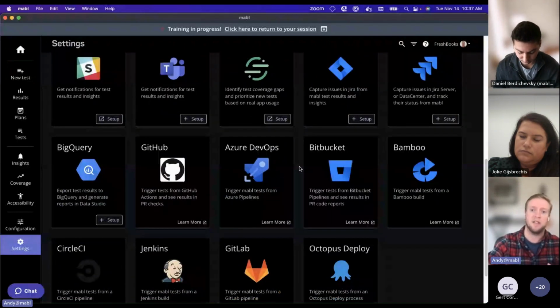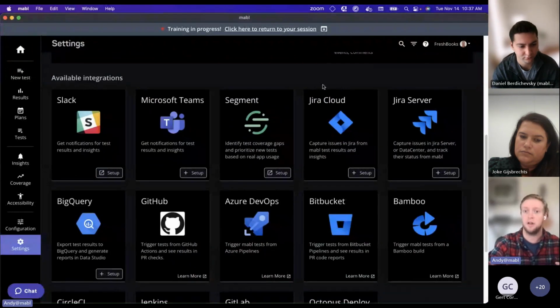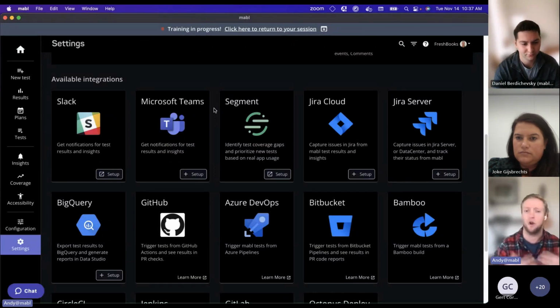So we talked about a lot of these CI/CD tools that make it really simple to start to plug and play into your pipelines, but we also integrate with those Jira issue tracking tools, as well as communication tools like Slack or Teams. So if we want to create visibility around the pass-fail results or the interesting insights Mabl provides, we can easily push notifications to dedicated channels so that everyone is aware of our overall quality efforts.